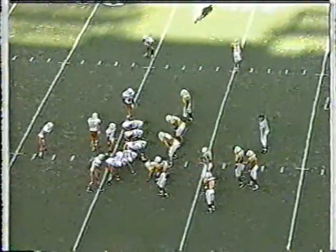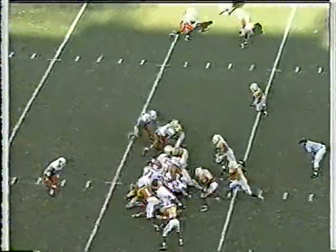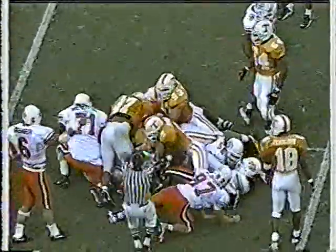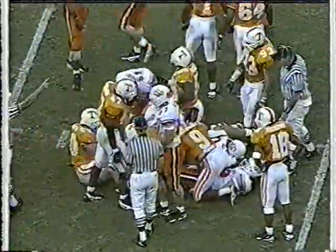But they can run the football. All right. They're going to go for it. And it's going to be very close. Fourth down in inches. They got it. Tone Jones on a keeper.